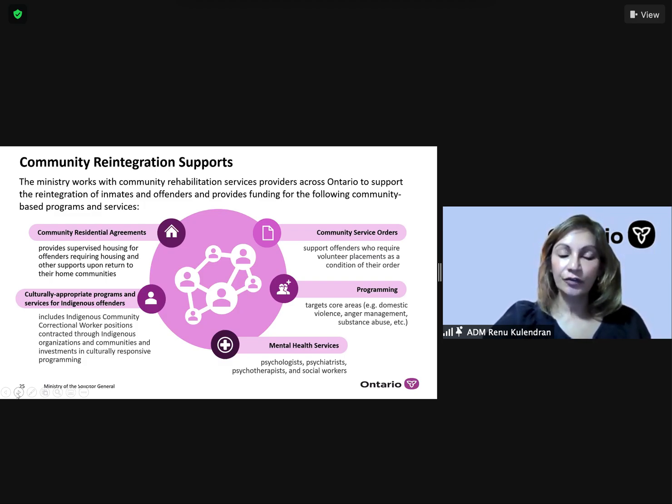And our staff collectively play a really important role in this process, including delivering programming before an inmate is released, and by making the appropriate referrals to outside agencies so individuals can access needed services and supports when they return home. We have many partnerships across the province with a variety of community-based agencies, including John Howard Society, Elizabeth Fry, as well as Indigenous organizations such as Friendship Centers that provide valuable supports that include housing, including supervised housing through community residential agreements, and mental health services.